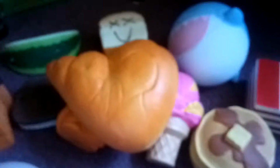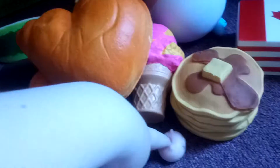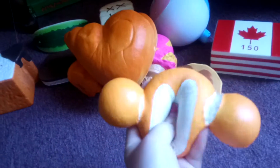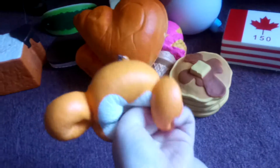So now I'm going to start off with my mochi squishies. So first I have this mochi pig. Now I just have the pig one, so I don't know where the panda one went. I have this monkey, which is very defective. I have this rainbow cake.